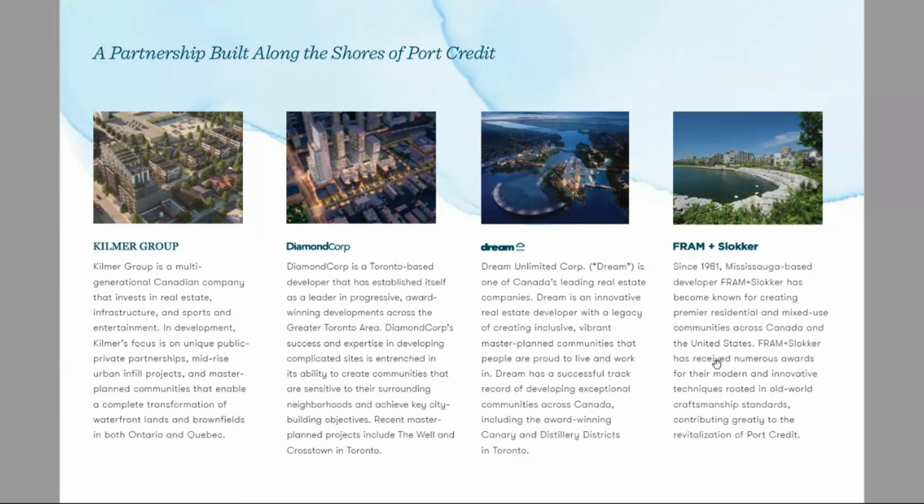And then we have Fram. Fram is your local connection, your local builder to the Port Credit Mississauga area. That's their specialty. They've been around since 1981, and they've done great development in that area. So you have a leading team of four of the biggest players in the industry dealing with the 72-acre site. Huge financial backing and experience, so you know these buildings are going to get built, and you know that they're going to stand the test of time as well.